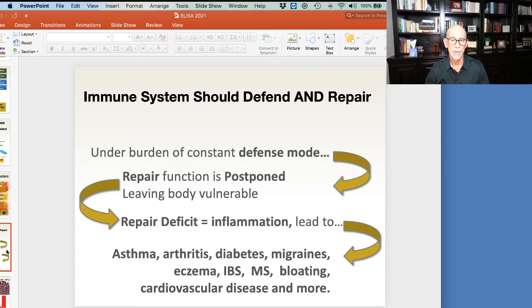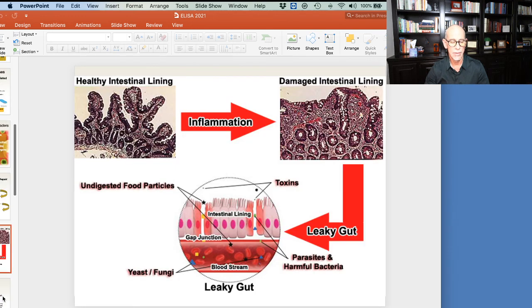It can lead to these conditions: asthma, arthritis, diabetes, migraines, eczema, IBS, MS (multiple sclerosis), bloating, cardiovascular disease, and so many more. The arthritis, again, that I suffered with so greatly, I'm very familiar with. The ELISA test has been very helpful for me to stay out of inflammation. I do these tests ongoing to identify what my needs are so I don't get in trouble because of chronic consumption of things repetitively. We do tend to do that, and we want to guard against that so we can identify what our body is not handling well.